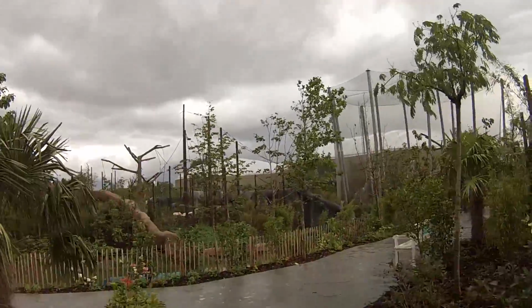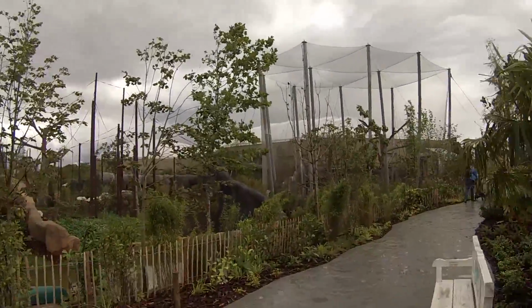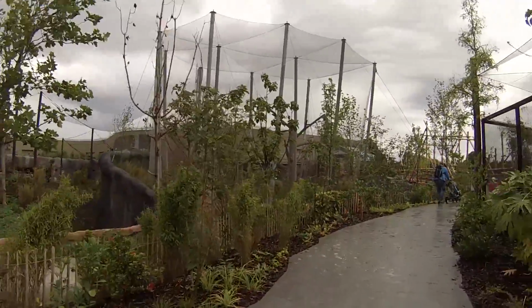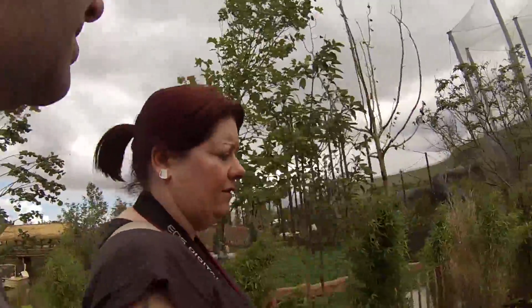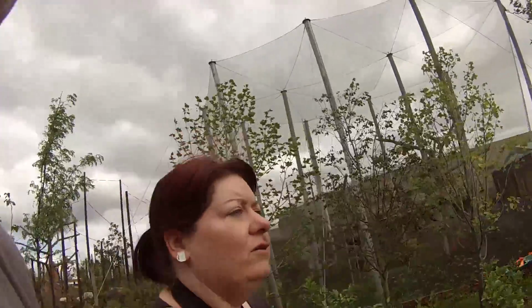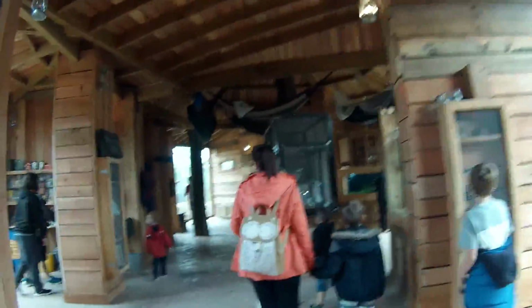This place is huge, and hopefully we'll get more animals in it as time goes on, because at the minute it's a little bit on the empty side, but it did just open literally last week. They're having difficulty moving the orangs and the tigers across, mainly because the orangs are very clever and difficult to move, and the tigers have got 8-month-old cubs, so it's always difficult moving adults with young. And we are in the Monsoon Forest.